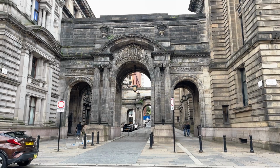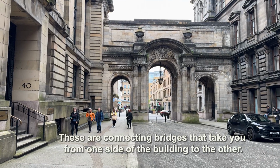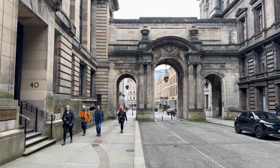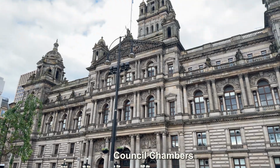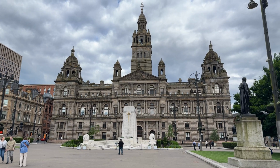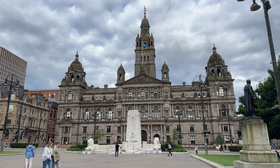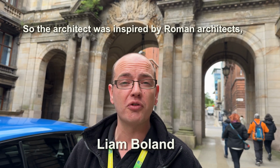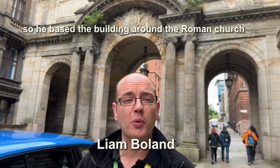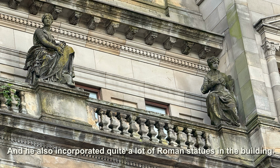What are these arches? These are connecting bridges that take you from one side of the building to the other. These arches are on the backside of a major building called the Council Chambers, which functions as the City Hall of Glasgow, the most prominent building on George Square. So the architect was inspired by Roman architecture. So he based the building around a Roman church, which required a lot of lofty ceilings and archways. And he also incorporated quite a lot of Roman statues throughout the building.